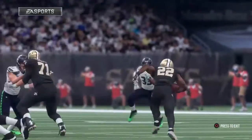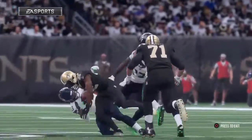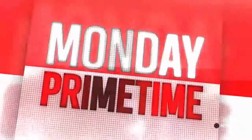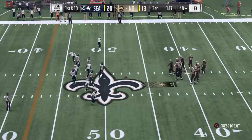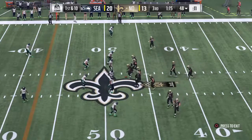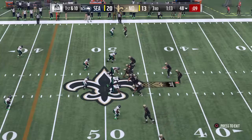Well, that's what we call an even front or an odd front. And an odd front's real easy to figure out. If that guy is lined up over the nose of the center, typically that's an odd front defense. Odd number of people, meaning 3-4 versus the 4-3, which is an even front.